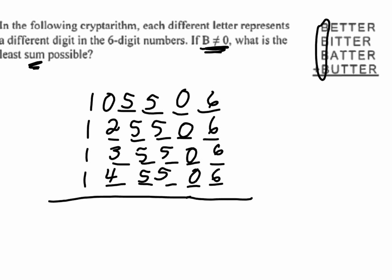And that, all of those numbers, when I add them, will give me the smallest answer. Why? Because I put the smallest things in the highest place value and I worked my way down to the lowest place value. When I add these all together, I end up getting 512,024, and that is the answer.